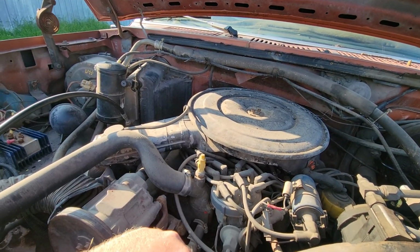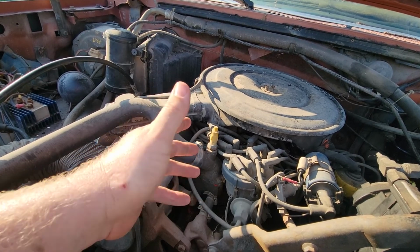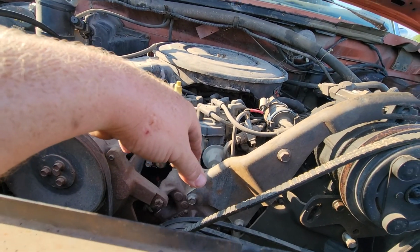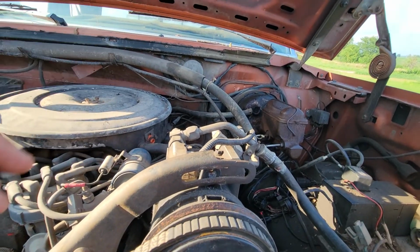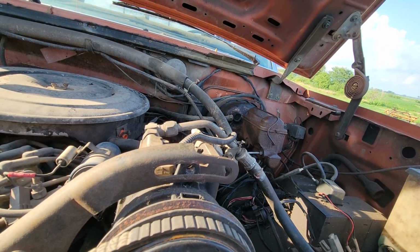So what is the plan for this truck? Obviously, running, driving, those are the first things on the list. Sadly, I don't know the transmission, how it is. I don't know how good the slave or master cylinder are. The brakes actually seem to work. The kid I got it from said they didn't.